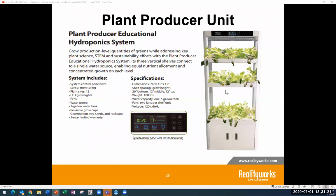Other one is our plant producer unit. This one retails just under $2,000. And this one here, our plant producer, again, they both are kind of that shelf system. So it can slide up against a wall and it goes vertically and not, you know, kind of spanning out here. So it's a vertical grow in these different options here. But in this case, this one has 42 sites. So it has more options, but it's our plant producer educational products, hydroponic system.